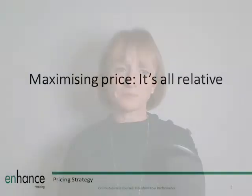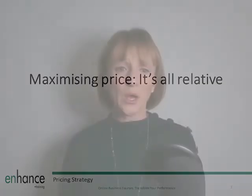So if we take it as standard that you'll always be prudent and thorough with your costs, I'm now going to focus on the other 2 methods and how we can use these to our advantage. How can we use these to maximise our communication to the consumer, and how can our price benefit from it? How do we maximise price? Well, maximising price, it's all relative.